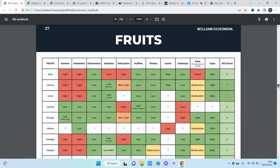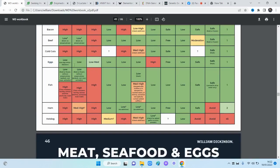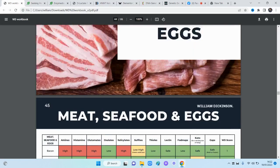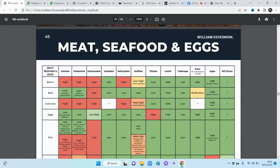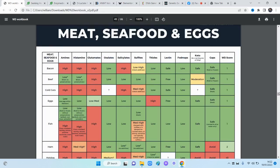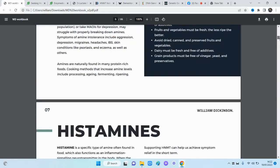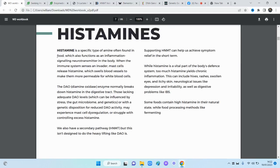So you've got fruits, nuts and seeds, seafood, meat and eggs. And as you probably know, if you know a little bit about histamine intolerance, meat can be a bit of a challenging thing because it's very variable. It depends on the freshness of the meat. But if you come up here into this section about histamine, it's going to tell you all the information that you need about it.